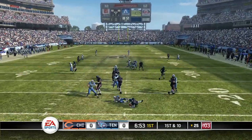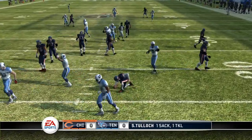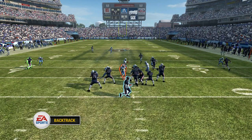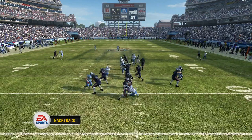The defense has him surrounded. Cutler will be dropped in the backfield. When you look at this one again, you'll see that a little better protection up front might have given him the time he needed to find that open receiver.